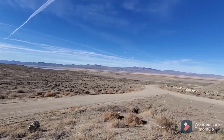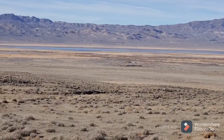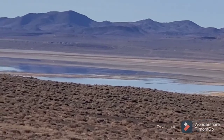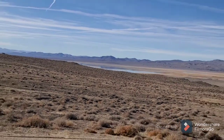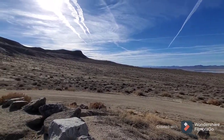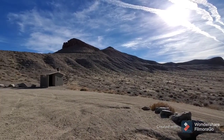I wanted to note too, right over here, we've had a lot of rain recently. You see that blue out there? That's actually the bottom of Lake Lahontan. And over here's a lot more water. There's normally not any water out there except in the winter when it snows and rains. So here's the landscape out here. I think it's gorgeous. I really like the desert.